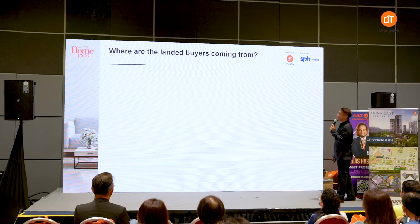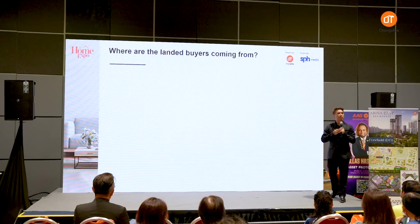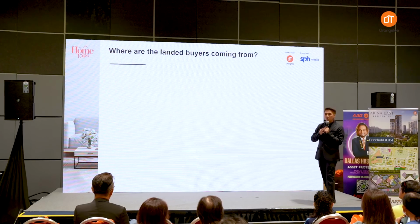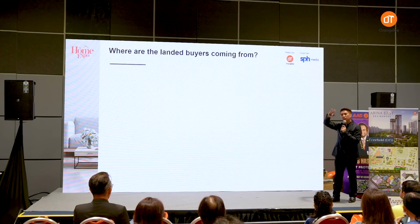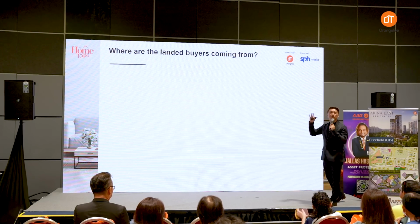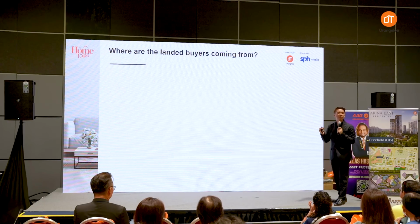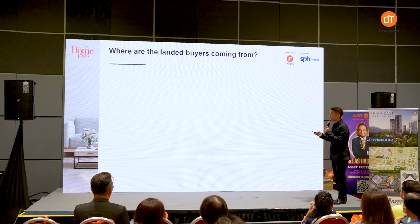Okay, so where are the landed buyers coming from? A lot of people will be saying, Vincent, the price keeps on going up. Are you sure Singapore has so many buyers to buy landed property at such an expensive price? Because less than 10 years ago, $1 million plus could still buy. Right now, even with 3 million, you can't even buy a landed property. So where are all these landed buyers coming from?